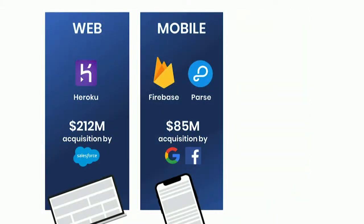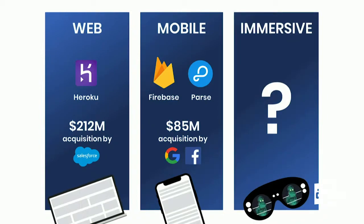But wait, companies have solved this problem for 2D data. Heroku created the best cloud platform for web and got bought by Salesforce. Parse and Firebase created the best cloud platforms for mobile and got bought by Google and Facebook. So who will solve the same problem for immersive 3D content and AR?